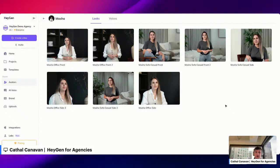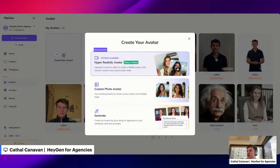Each avatar that you can create can have 100 different looks, like this one shown here. I'm just going to walk you through the flow of creating an avatar, and you're going to be able to see some new things that will be slowly rolled out to all of our agency partners soon. But what you can do is you can upload some video footage and create an avatar. You can also start with a photo.